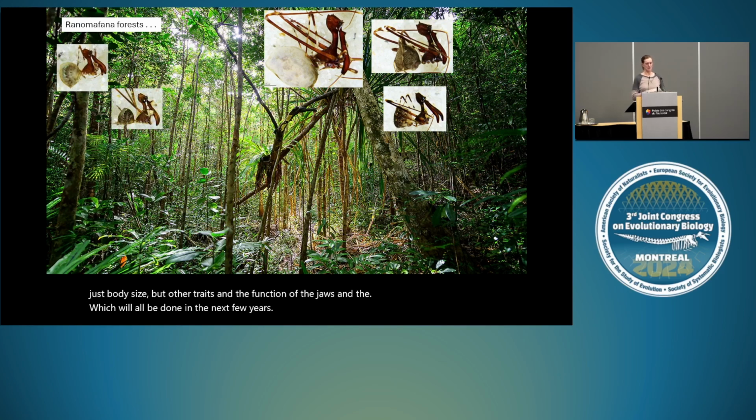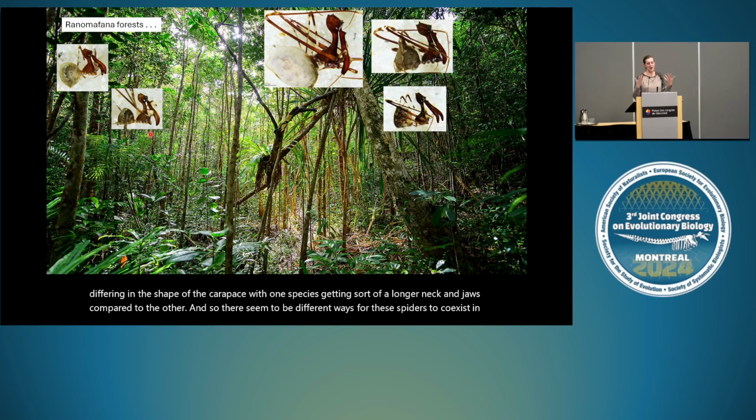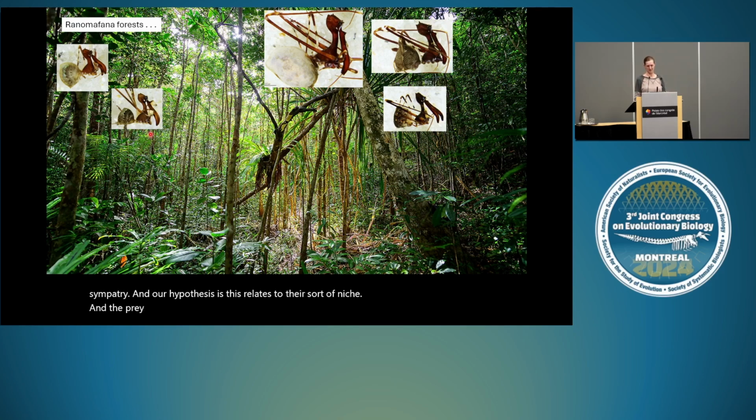Lastly, I want to say that there are also additional Workmani group species that occur in this area that have two populations that seem to be genetically distinct, the same pattern, except they're not differing in scale like what we see in Workmani, but instead they're differing in the shape of the carapace, with one species getting sort of a longer neck and jaws compared to the other. And so there seem to be different ways for these spiders to coexist in sympatry, and our hypothesis is this relates to their sort of niche and the prey that they can target. But again, we're still testing this.